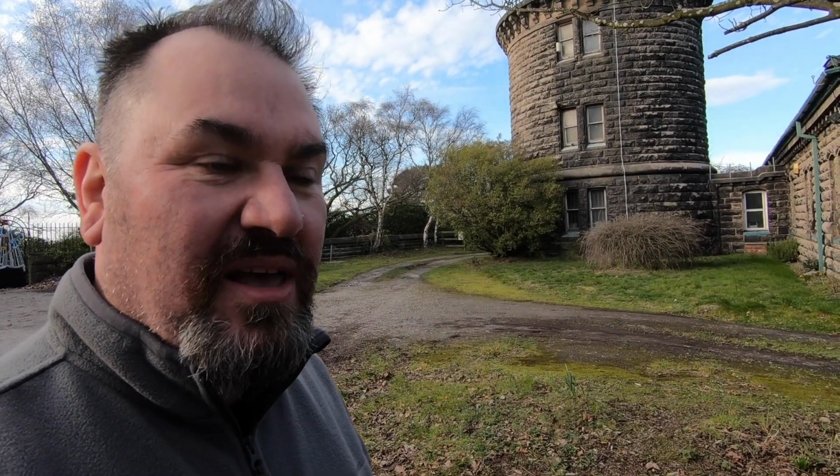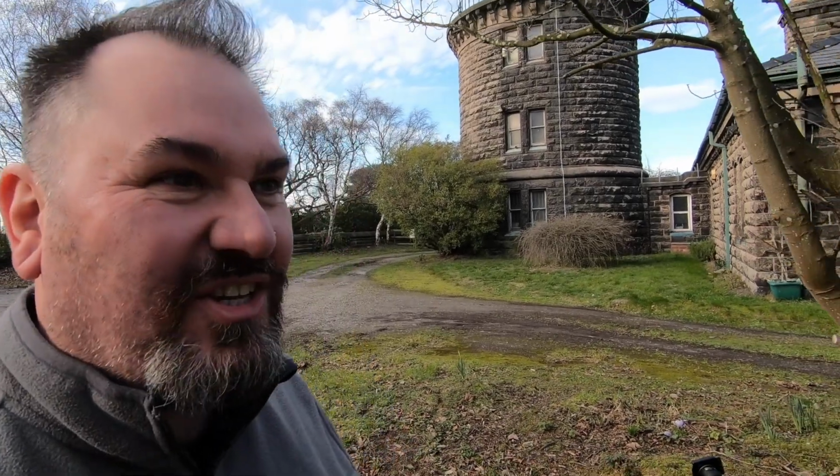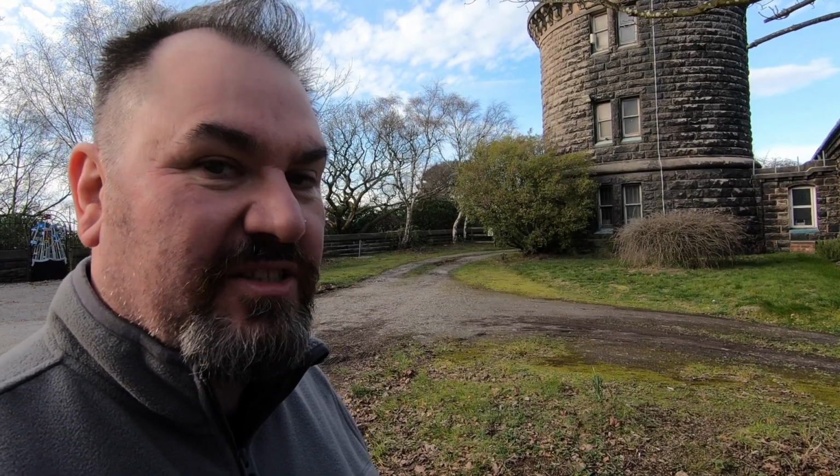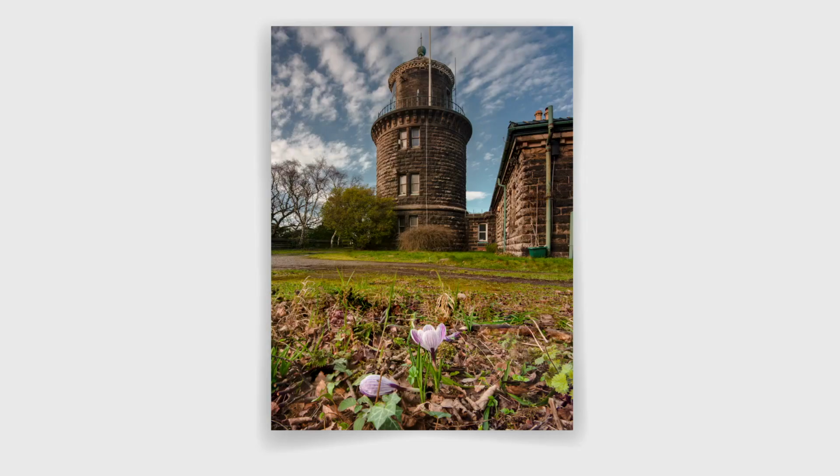Right, it's time to go back to the windmill now and get some more shots there. What a location, fantastic. The gentleman was kind enough to let us come in the grounds, and hopefully in the future this could be a little meetup. Let's see. So there.